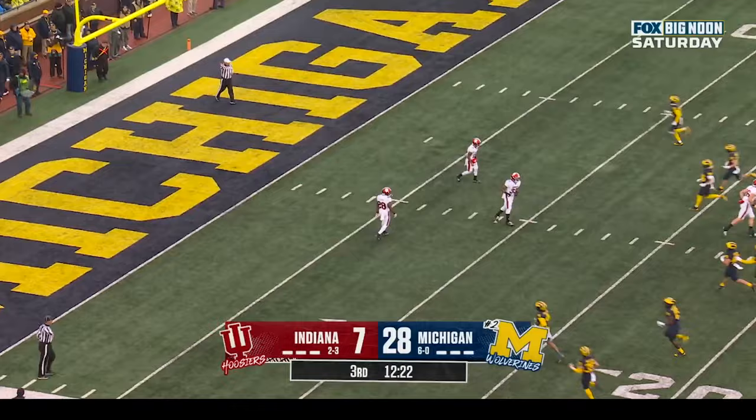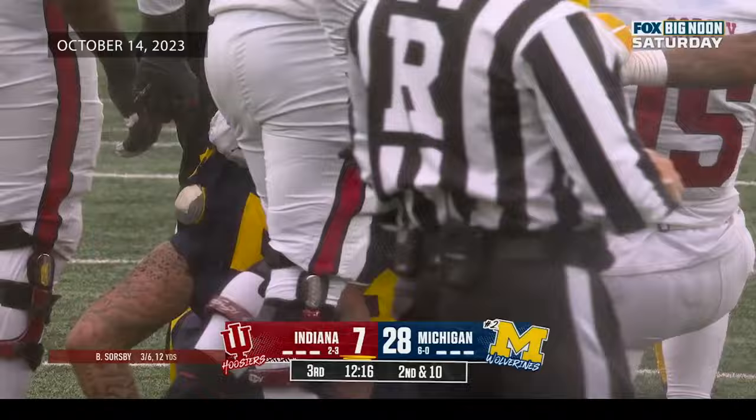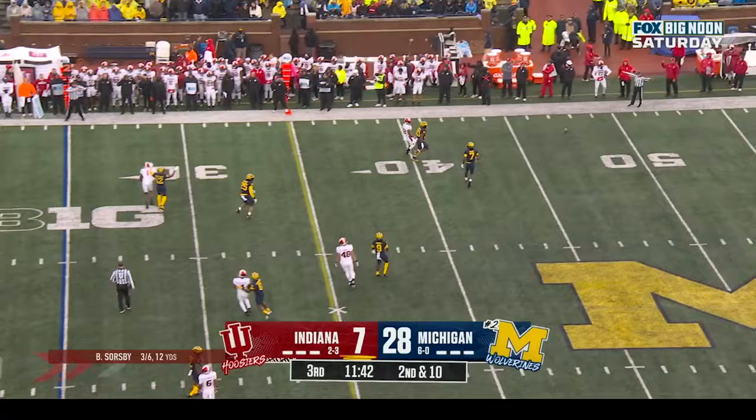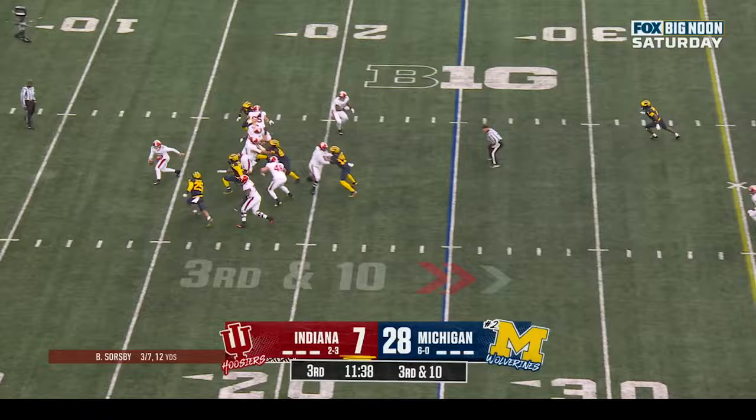First down and 10 at the 25 for IU. And they'll run it. Not a lot of room for their quarterback, Brendan Sorsby, as Mason Graham. I like this young guy here. Second down and long, over the middle, incomplete. Indiana kind of falling apart here now. Mason Graham with pressure. Third and 10 at the 25 for Indiana. Sorsby in trouble, and he's sacked inside the 10.